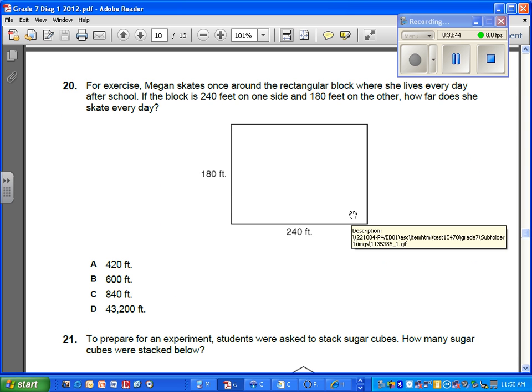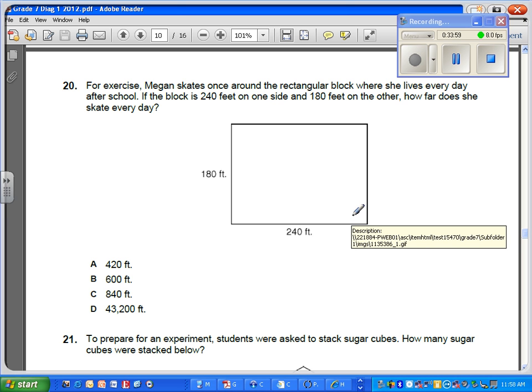All right, number 20. For exercise, Megan skates once around the rectangular block where she lives every day after school. If the block is 240 feet on one side and 180 feet on the other, how far does she skate each day? It says she skates 1 time around the rectangular block. So we're really looking for perimeter. This is a perimeter problem, and that means all the way around.